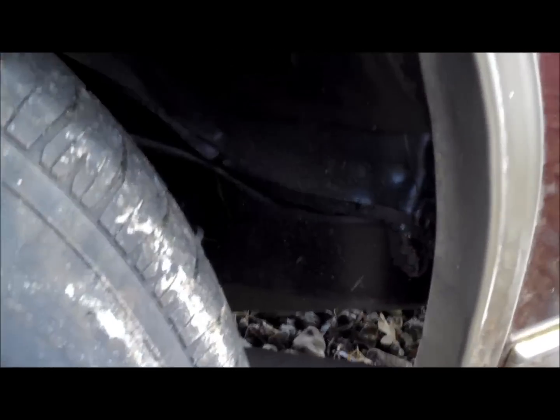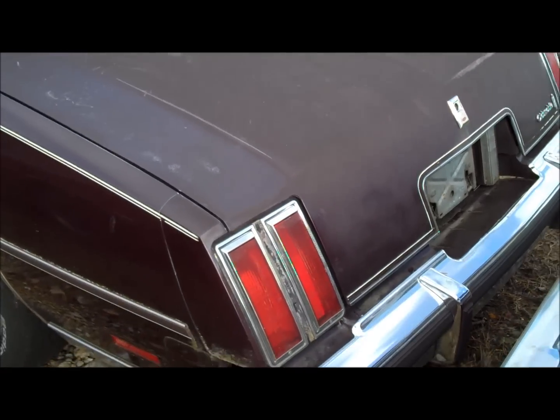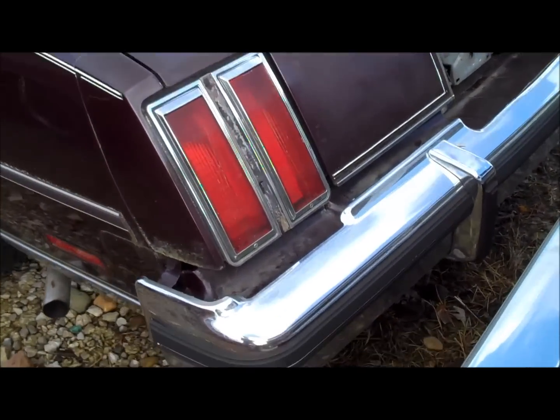I'll shoot the inner wells real quick. The guy looked like he cleaned up the inner wells, maybe scraped off some factory undercoating and shot some black paint in these inner wells, but you can see how clean everything is. I don't have the keys for the trunk. Actually, you guys, if you check out the other video, you can see what's inside the trunk, so I guess I don't have to open it.